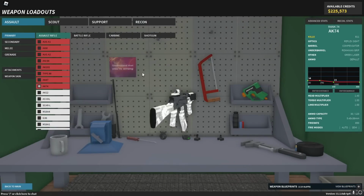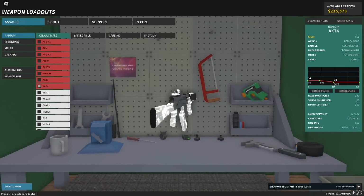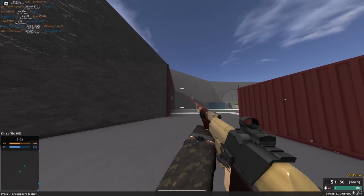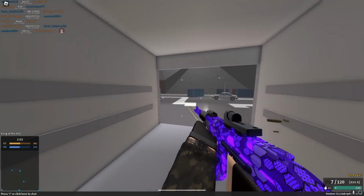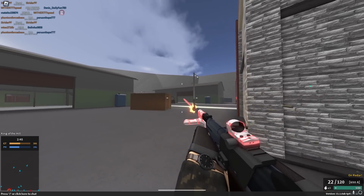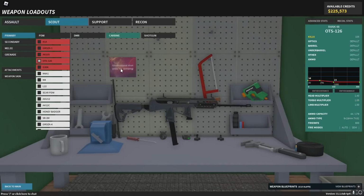2 new sound effects, and I'll go over these very quickly. That's the AK-74. This is the AKM on its ammo types. The AK-103. This is the Type 88. Then we have a huge buff, which is the buff to the carbine known as the OTS-126.